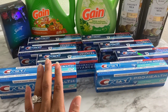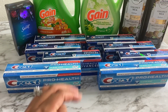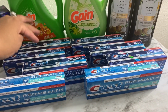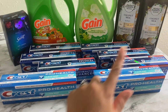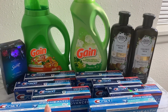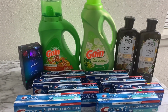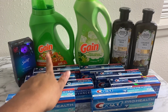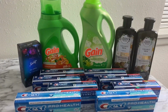So 16,000 of that 26,000 came from the Crest, because remember the deal is buy 2, get 4,000 points. So for every 2 that I purchased, I received 4,000 points. So I purchased a total of 8: 4, 8, 12, 16. So that's where 16,000 points came from. I got back 5,000 points because I spent $25 on P&G. And then I also had a digital booster where I can receive 5,000 points when I spend $50 in a transaction. So 16 from Crest, 5 from P&G, and 5K from a spin booster that I had. So that's a total of 26,000 points.